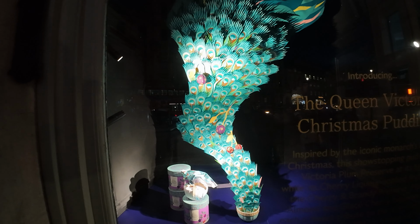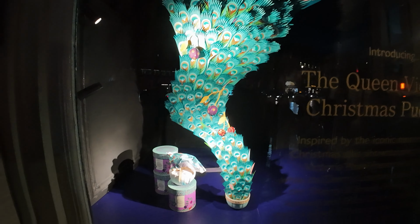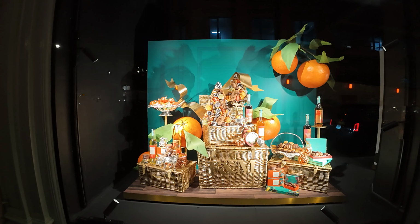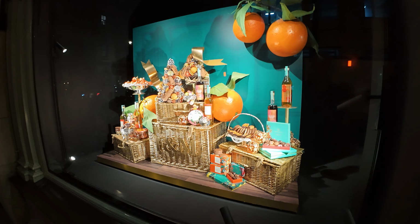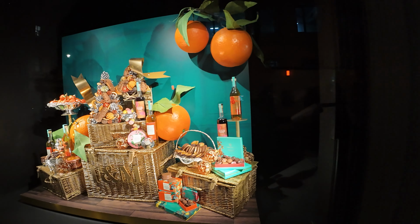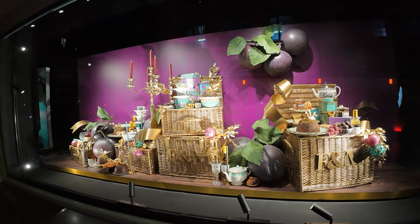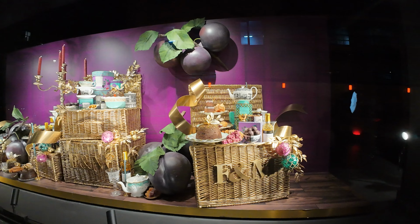And even the peacocks are tempted to try it. Lovely. There you go. So you've got the peacock feathers there, but there's the Christmas puds. And then, as you go around the side, you've got the various things you can get here, but also show-stopping lights, hampers. Those chockies look nice, don't they? Oh, is it me or is anyone else feeling peckish? Lovely.